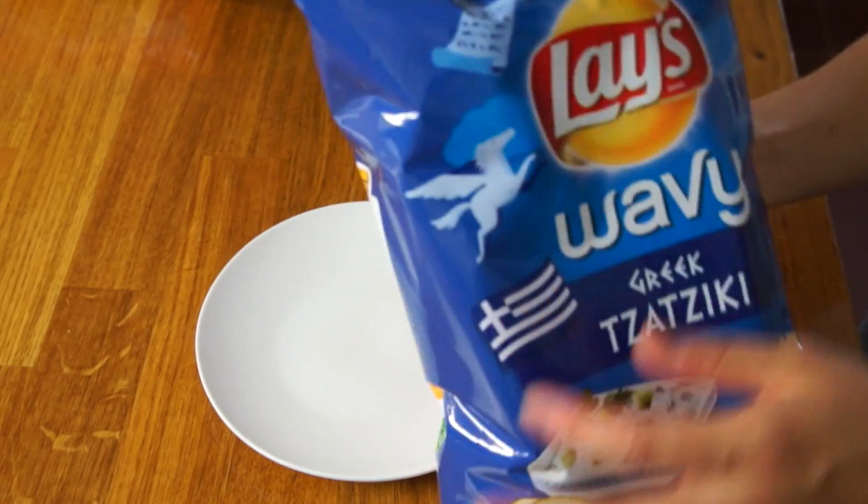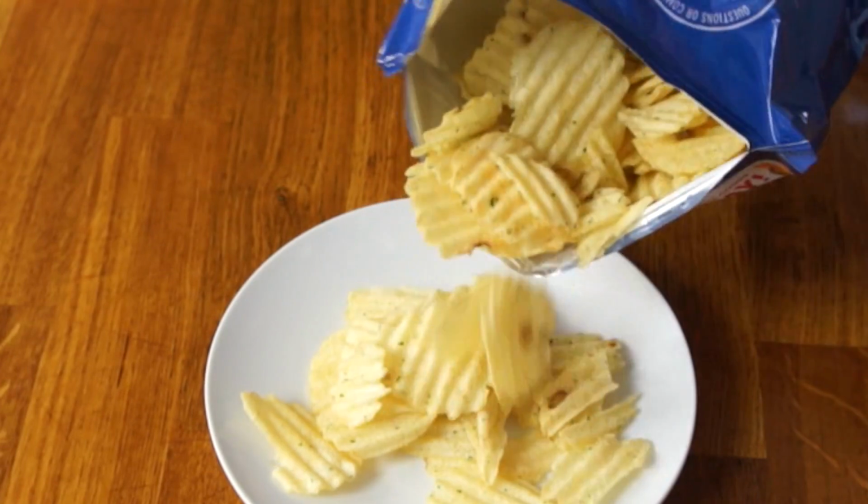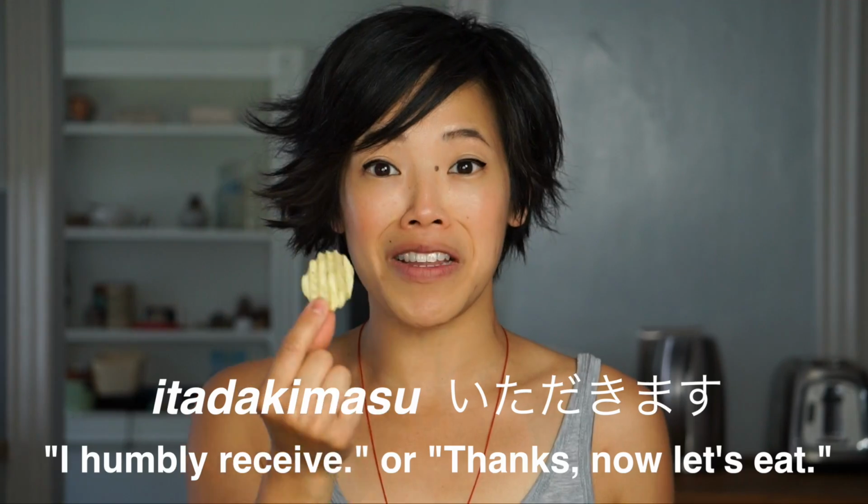This is the wavy version, and this is the Lay's Wavy Tzatziki. Tzatziki is a cucumber yogurt sauce, really lovely sauce. It smells kind of oniony and garlicky and creamy. It smells good. And there are little green flecks on it. So let's give that a taste. Itadakimasu.